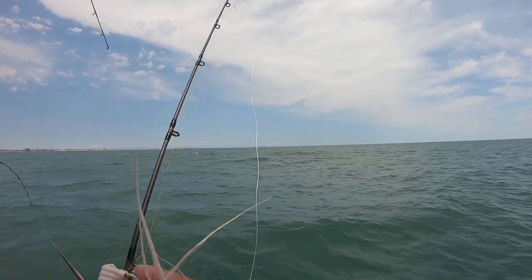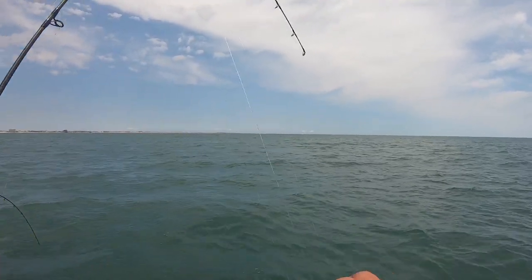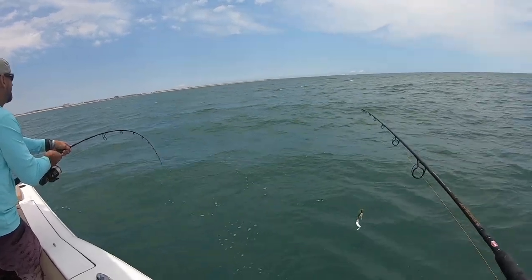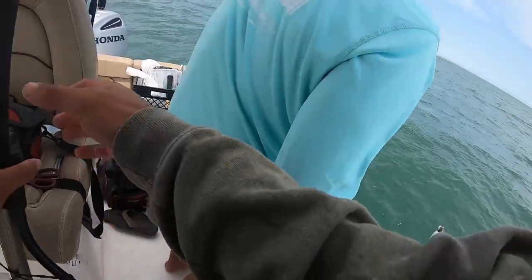We were still trying to get that other fish to bite. Didn't end up getting that to happen, but Scott's fight went on for a while. Usually when you get a big cobia, they like to dive and just sit there and do exactly what the fish is doing to him right now. You just can't pick them up, and you got to wait for them to get tired.